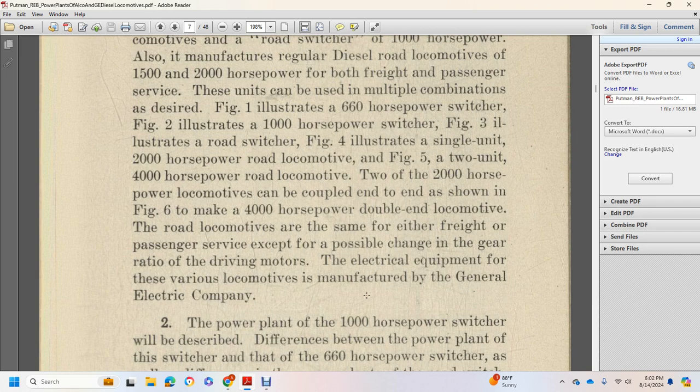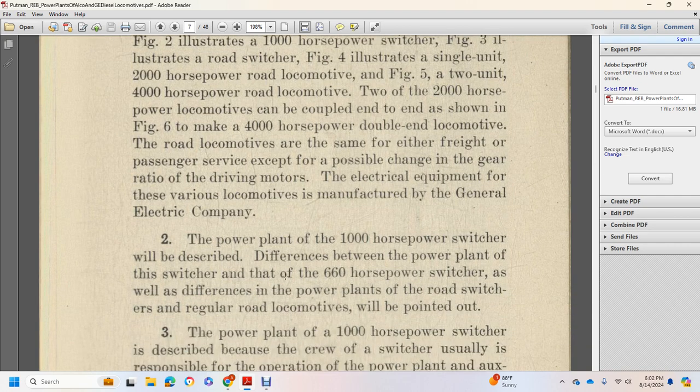double-ended locomotive. The road locomotives are the same for either freight or passenger service, except for the possible change in gear ratio of the driving motors. The electrical equipment for the various locomotives is manufactured by General Electric Company. The power plant of the 1,000 horsepower switcher will be described, with the difference between the power plant of the switcher and that of the 660 horsepower switcher, as well as the difference of power plants of road switchers and regular road locomotives, pointed out.